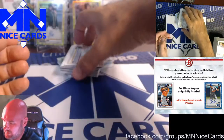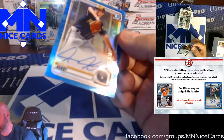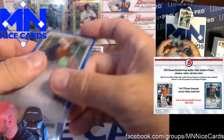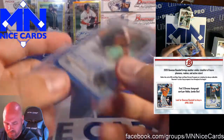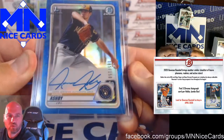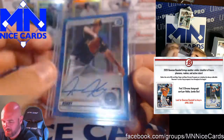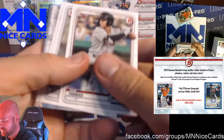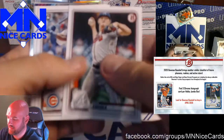What is this? Blue Aaron Ashby for the Brewers. Going to Greg in the Brewers spot. Blue auto, Aaron Ashby. Blue pitcher auto. It's not a great sign.